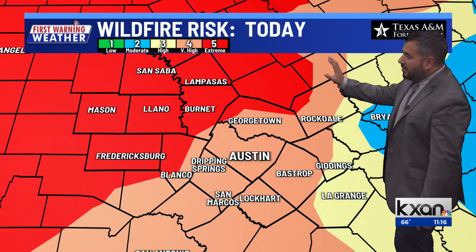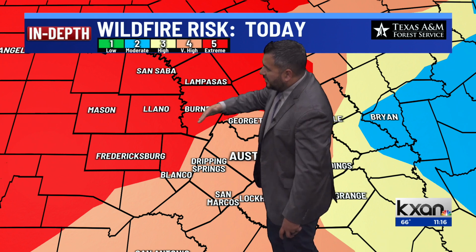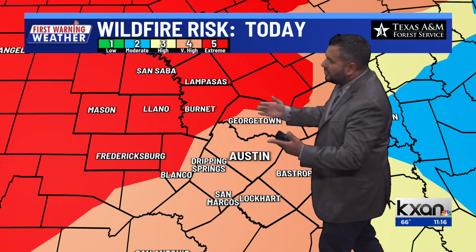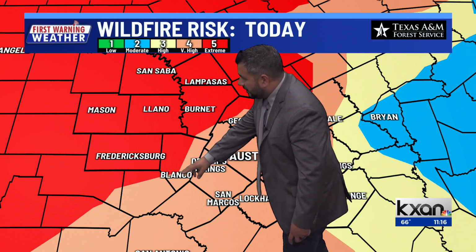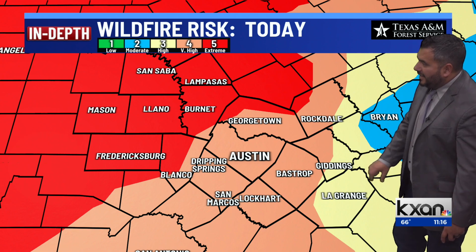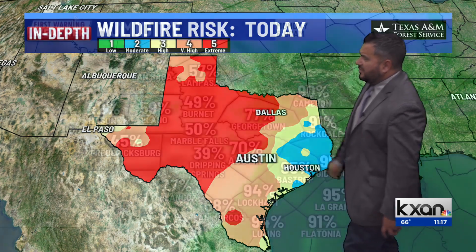Here's a look at your wildfire risk for today. Again, extreme conditions. That category 5. That's the highest we can go. And as you can tell, most of the hill country, all the hill country is included in this. Blanco, just portions of it. Everyone else within that very high category, and then high as you get out towards Giddings and LaGrange. Zoom out a bit more for the rest of the state. Again, encompassing most of the western part of the state of Texas and the panhandle as well.